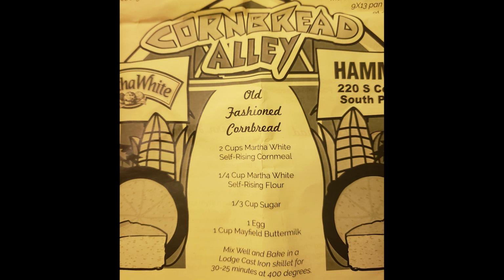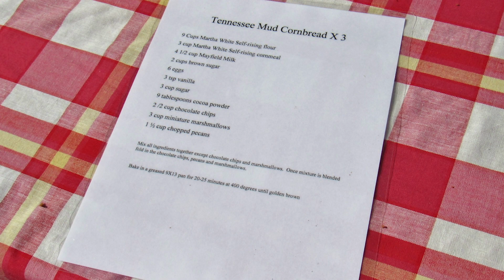We had one left that wasn't on this video. It was the old-fashioned cornbread. It was good, but not as tasty as some of the others with the seasonings added. Steve thought Tennessee Mud was the winner, and I thought it was a toss-up between Tennessee Mud, Southern Hush Puppies, and Sweet Georgia Peach Cornbread. But he is the food critic, so we'll go with what he says. So Tennessee Mud is the winner of our Cornbread Alley taste testing.